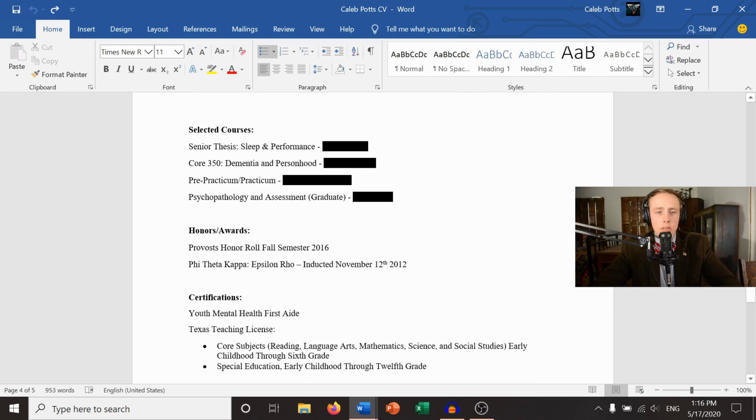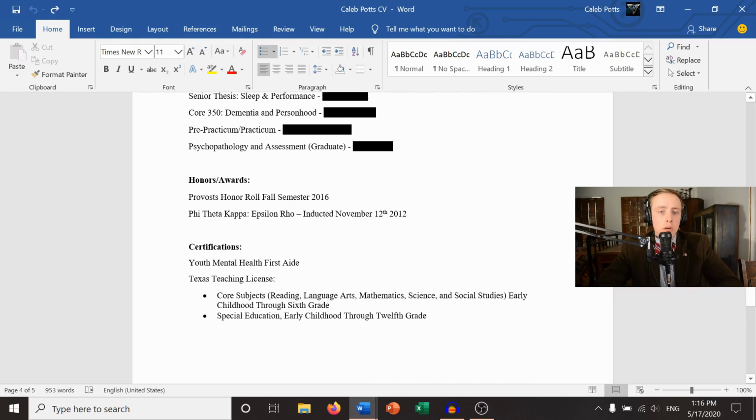Following selected courses, we have honors and awards. I think honors and awards aren't particularly important in the sense that you have a lot of honors and awards, but in a secondary sense in that they point to something you can't really see. They point to characteristics of the person, that they work hard, they're successful, that they are good enough at what they're doing to earn an award for it.